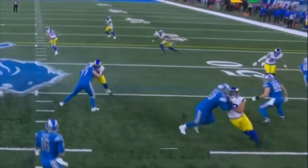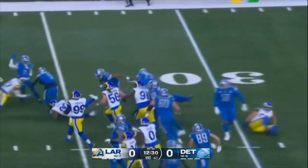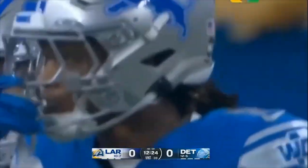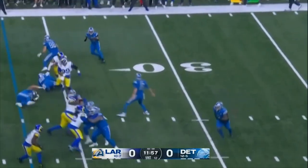Watch all the protect. From the 30-yard line, Montgomery. Dip to the right. Nice move. Montgomery's got speed, but he also has the ability to make a guy miss. Gain of 7 until Quentin Lake took him down. 5, 24, and 7 for their first 5 plays.